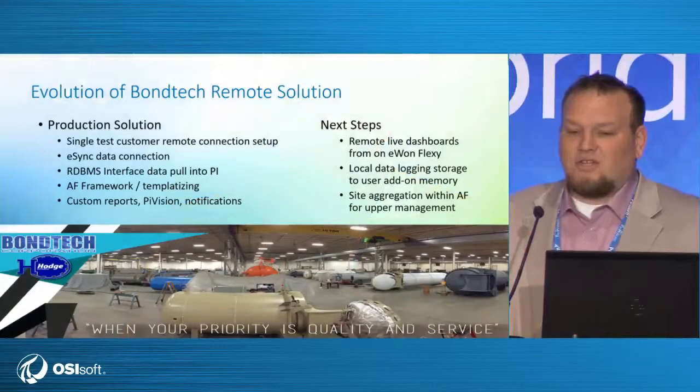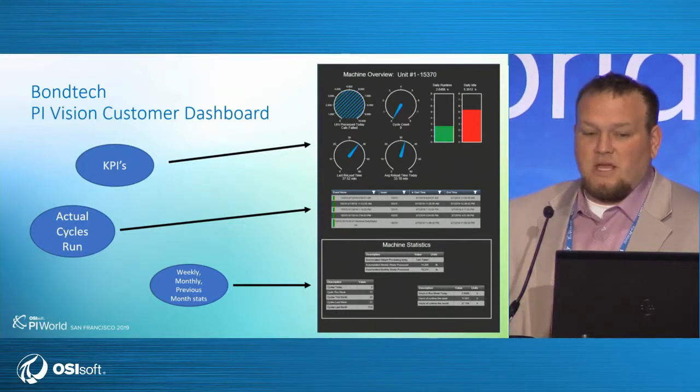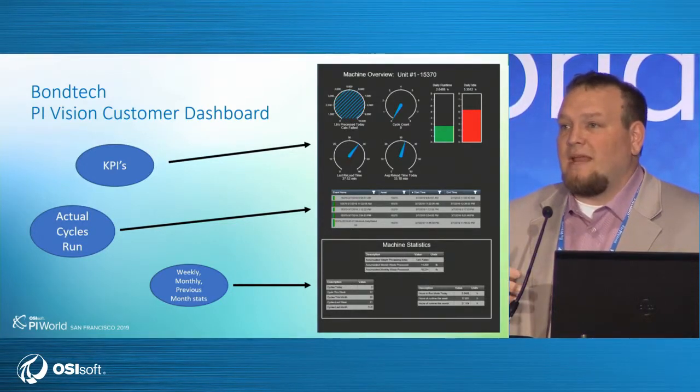It was great. But if you can go to the next slide. Yep. I'll show you. You guys have seen dashboards here, and you'll see a lot more. This is just a sample customer dashboard. This is one of their units. They can click through the units. We've built some basic analytics for them.